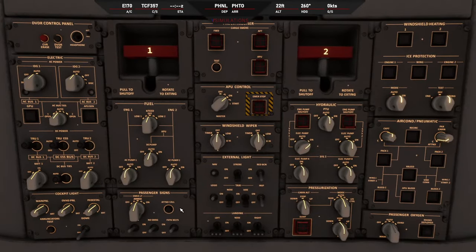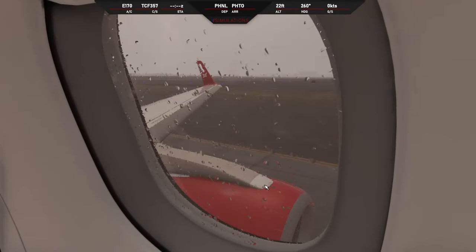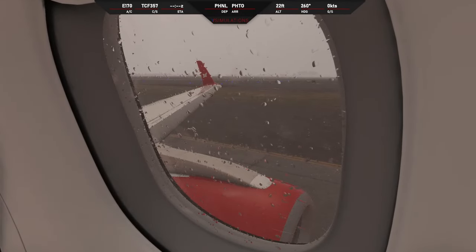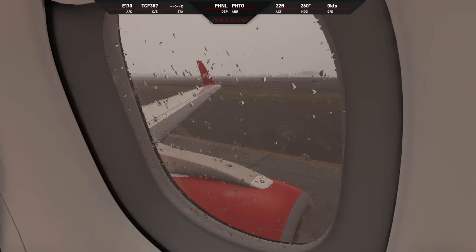Here we go. Real easy to start. Everything's on, everything's normal. Beacon is on. Should have had that on before pushback. Let's go, starting them up. Number one, here we go. All right, 8 right via Julia, cross 8 left at Alpha. We've got 3016 in the box. 647.